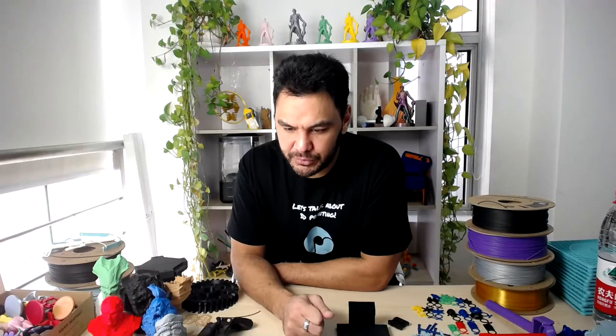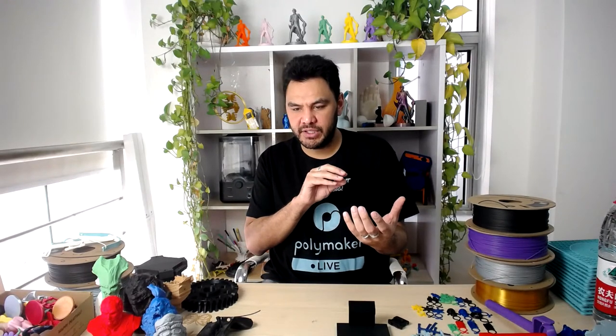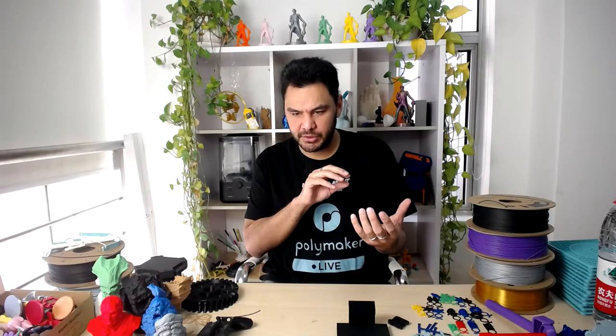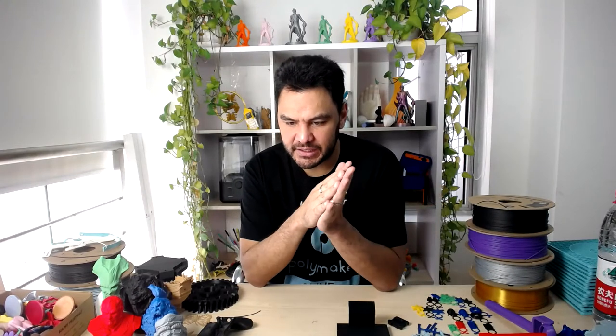A filament with a shell of nylon inside something else like PC to have low creep nylon. Okay, so you mean a co-extrusion filament with a shell of nylon and something like PC inside.